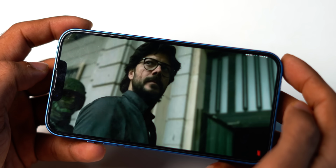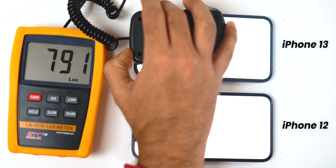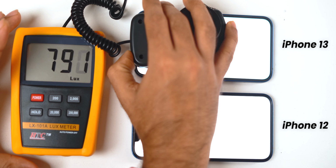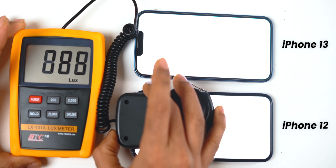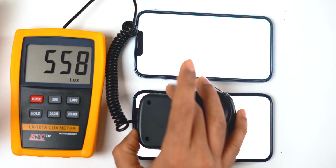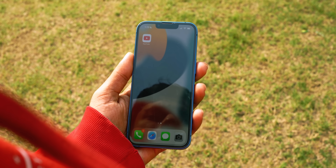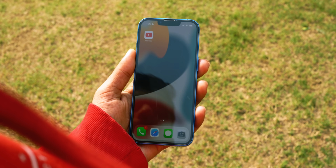Now, brightness is usually typical or peak. Here, have a look. It's easy to understand this way. See, if I manually increase the brightness of both iPhone 12 and iPhone 13 side by side, the brightness on iPhone 13 is greater. This is typical brightness. It's 800 nits on iPhone 13, but when you walk outside in the sun or watch HDR content, that's peak display brightness, which is 1200 nits, same on both iPhone 12 and iPhone 13. And in case you're wondering, Netflix and Amazon Prime both support HDR on the iPhone 13.